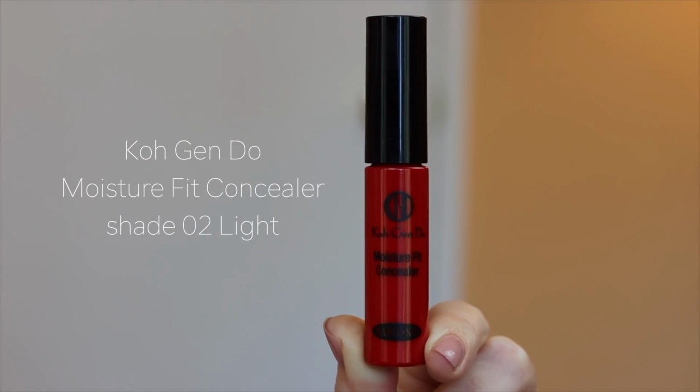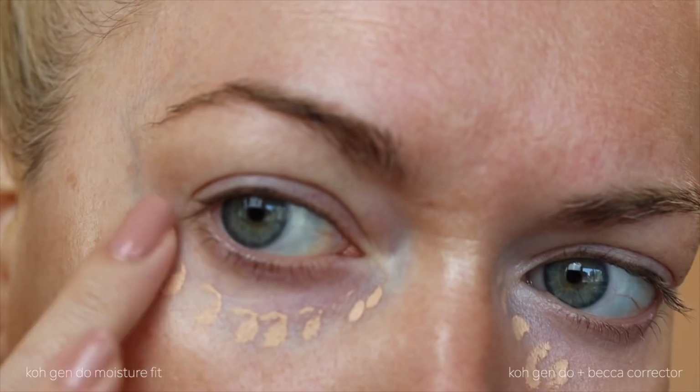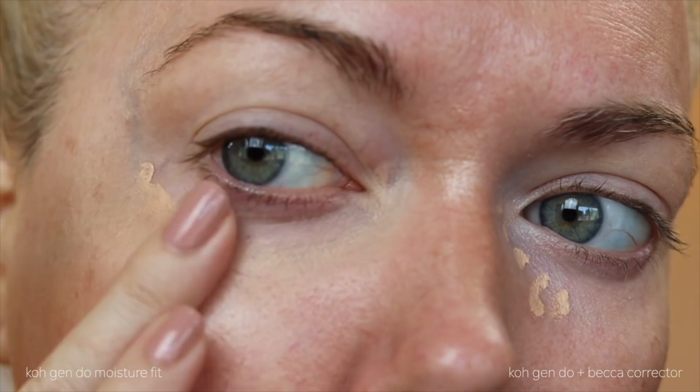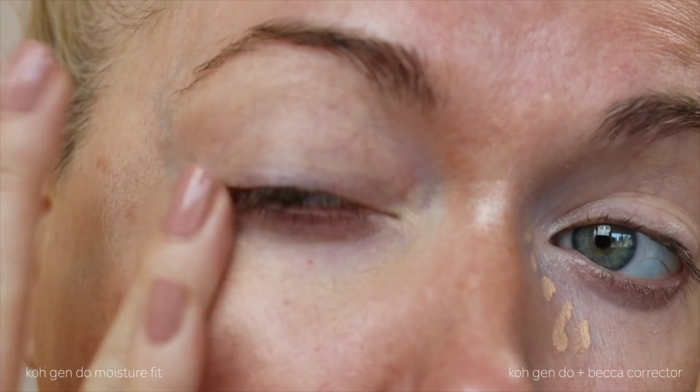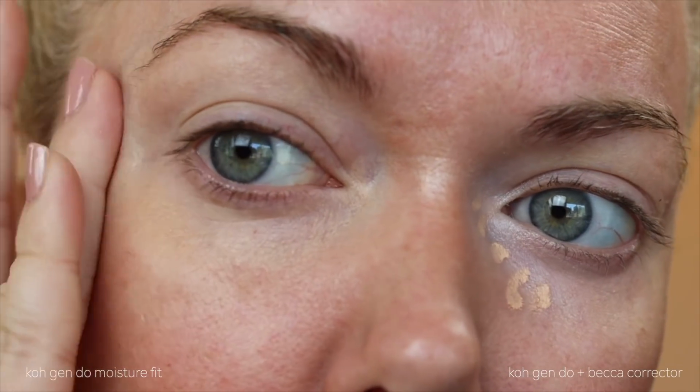This is one of my favorite brands. It's called Koh Gen Do. I have waxed poetic about their foundation. It's a high-end line from Japan. And this is their Moisture Fit Liquid Concealer. It is available in 3 shades.